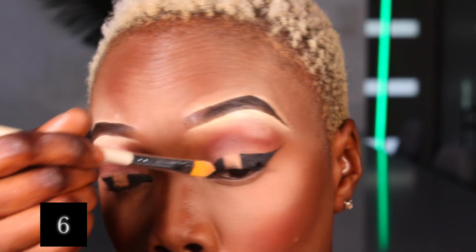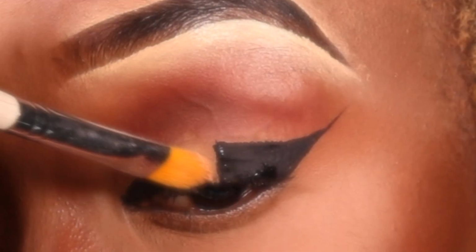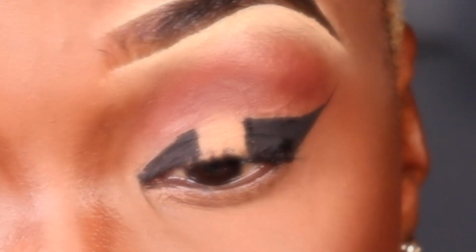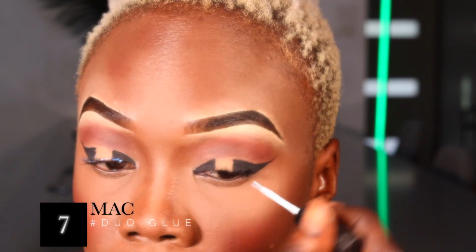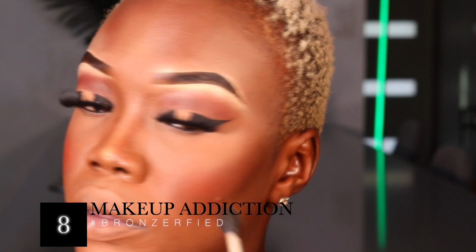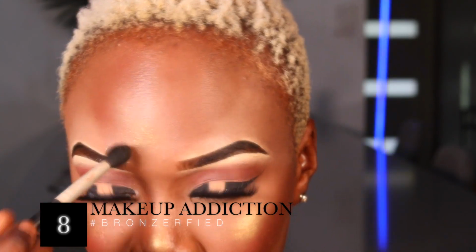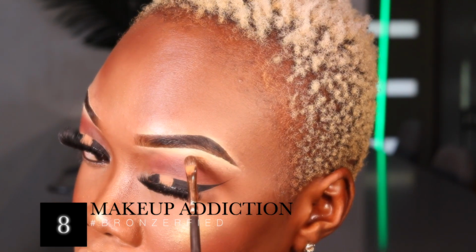And then I've just gone in with that Pecan eyeshadow. So just put it in the middle of the lid. You can put a lighter eyeshadow. You can put a skin color eyeshadow, just so it pops more. So that's why we've added that in. And then after that, we went in and added eyelashes. And oh, do you guys see that? Do you see that highlighter? Oh, this highlighter goes off. I've had this highlighter for ages, and this is the Makeup Addiction one, in Bronzify. This one just is the breadwinner.